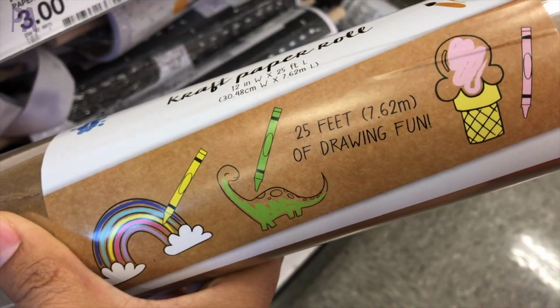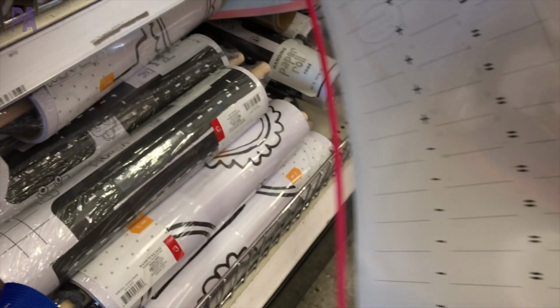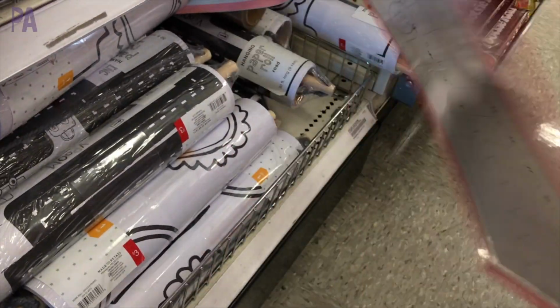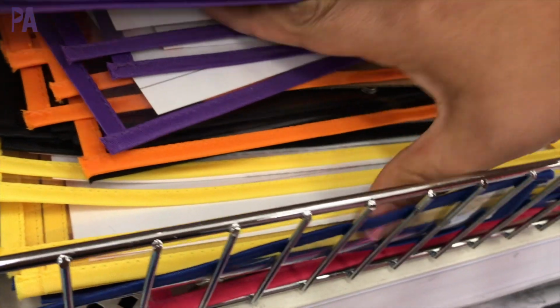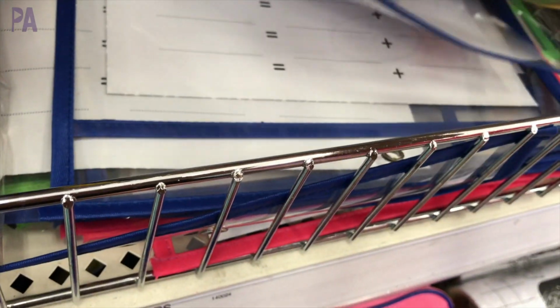The dry erase pockets are back, and a deal, $1 each. These are amazing to reuse all of your worksheets. Highly recommend these all the time. They had a whole bunch of different colors in them. Definitely stock up on those. Those are worth $1 for sure.